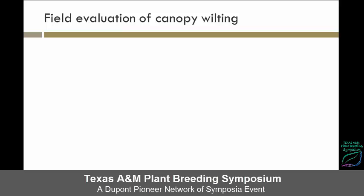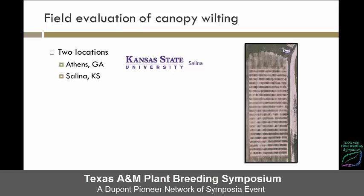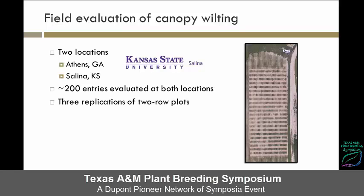Also, one trait that we evaluated was canopy wilting in the field. We did this at 2 locations, in Athens, Georgia, as well as with some collaborators at Kansas State University. The picture on the right is an overhead picture, taken with a drone, of 2 of the replications of a study. We evaluated about 200 entries at both locations. There are 3 replications and 2-row plots, so, as I mentioned, the picture shows two of those replications.